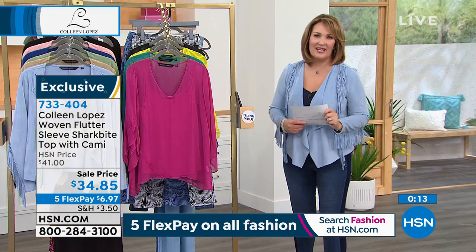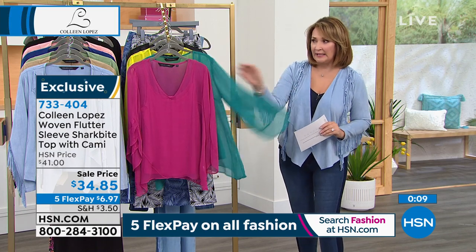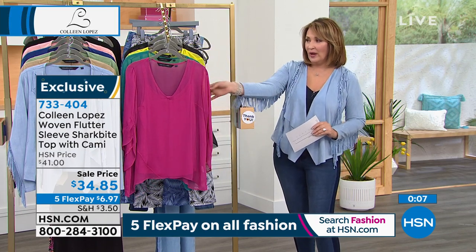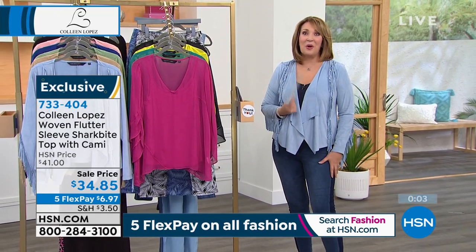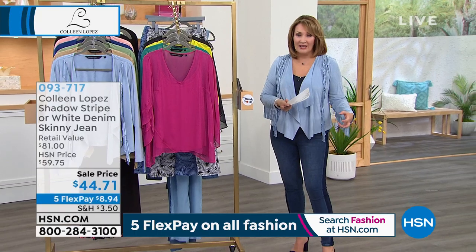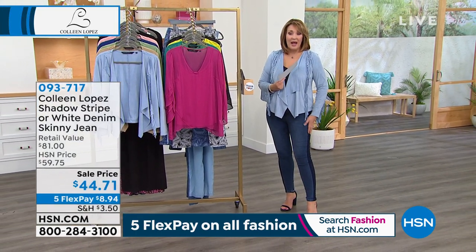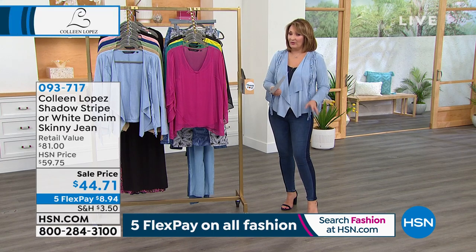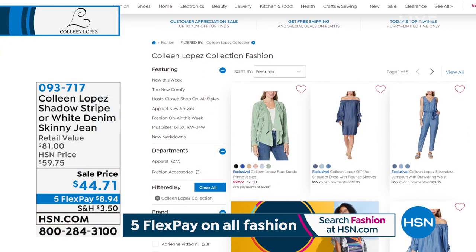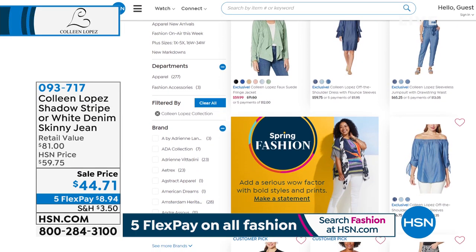First time ever, marked down to $34.85. Thank you everybody so much for your orders. The Springberry, that beautiful island teal, love the citrus yellow, and then it also looks great in black. The jeans, so many of you ordered the jeans. I'm so glad you did. They're awesome jeans. If you're thinking about it, last call on the white, this is the medium, and then we also have them in the lighter blue color. If you're looking for a great new jean, first time ever for $44.71, 5 flex pay on all fashions. You can shop away on hsn.com.